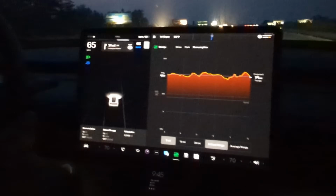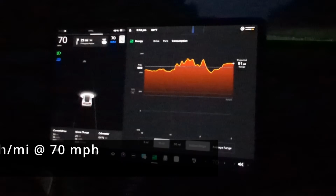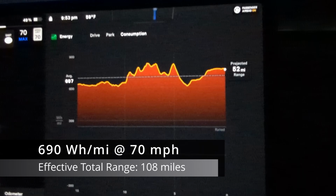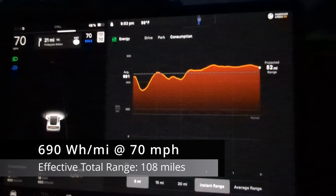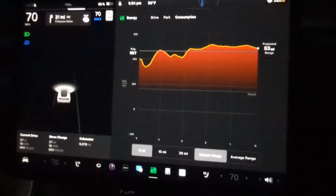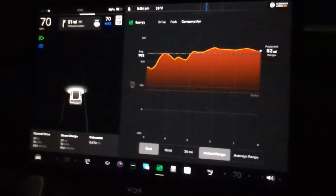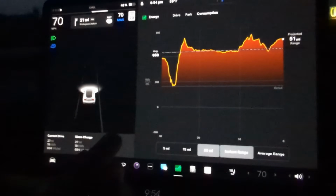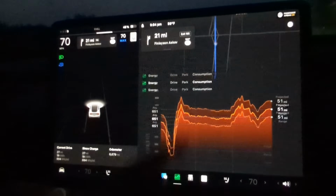I'm going to speed up to 70 and see what that does to our energy consumption. About 10 miles later, here's where we picked up our speed, and over the past 5 miles you can see our consumption's up to 690, almost 700 watt hours per mile. Going from 65 to 70 resulted in a net increase of 10% of energy consumption. If you're pinching kilowatt hours, your best bet is to drive slow.